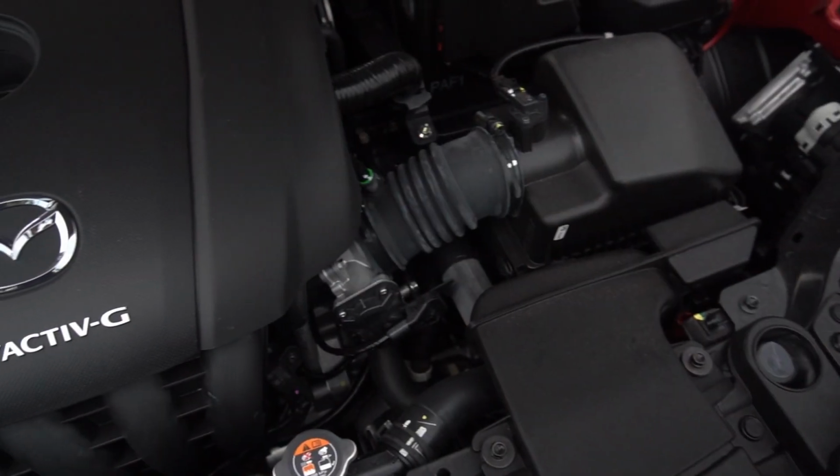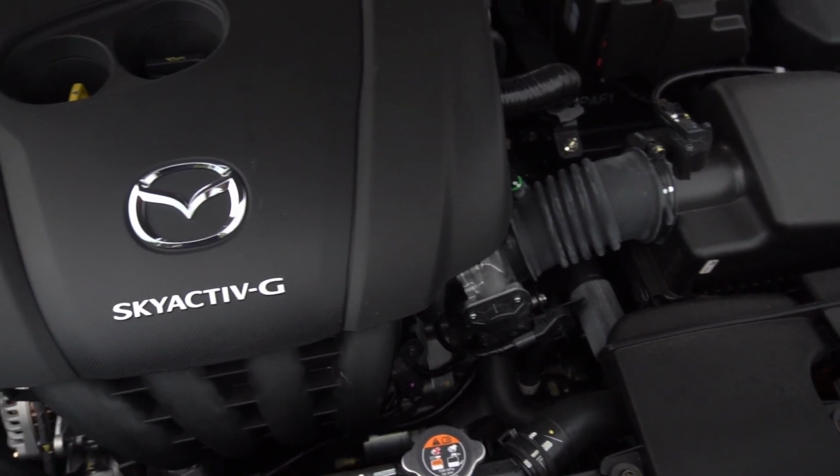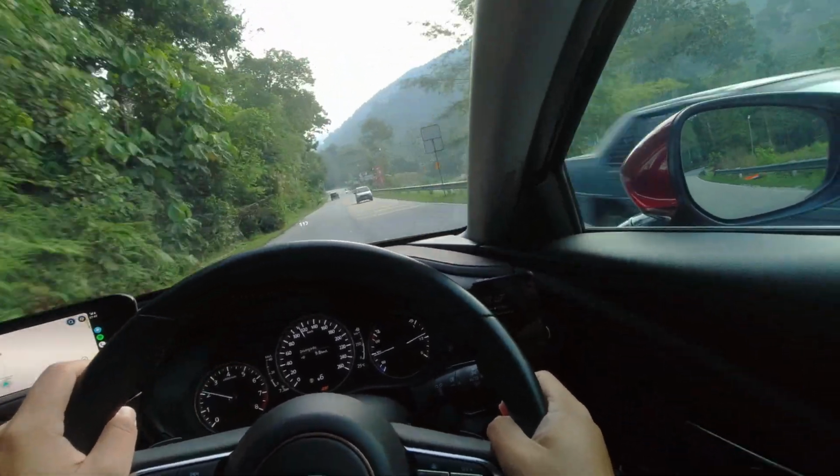With that, the only powertrain available is the 2-litre, 4-cylinder, naturally aspirated Skyactiv engine. This engine is coupled with a responsive 6-speed automatic transmission.